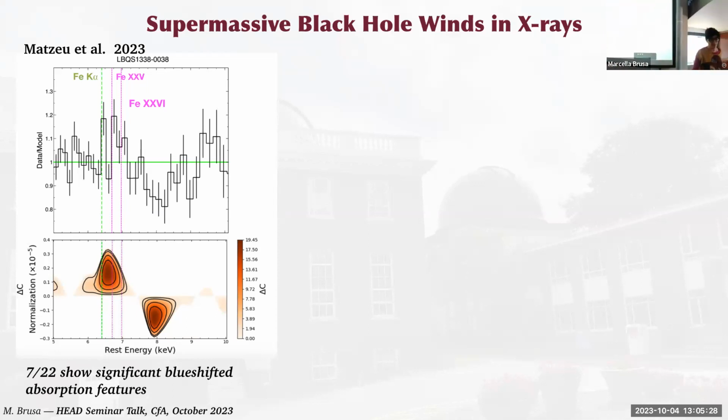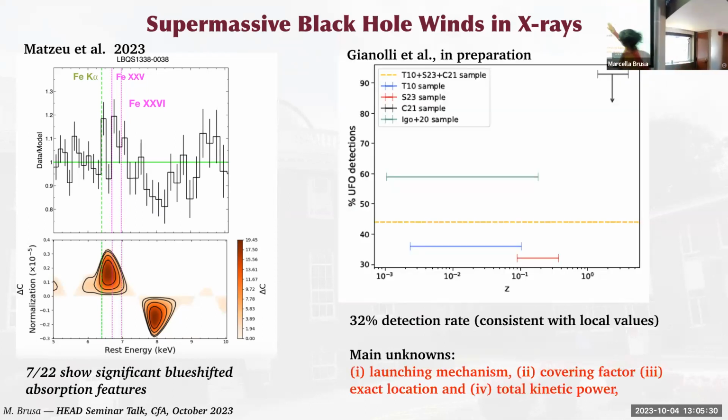So at the end, we recovered a similar fraction. This is the UFO detection fraction versus redshift. This is SUBWAYS, this is Tombesi, and that one at high redshift, larger than 1, is the upper limit that we have from non-dedicated observations, mostly from lensed quasars at higher redshift. So the detection rate is consistent with local values, and the main unknowns so far are all of those listed here.